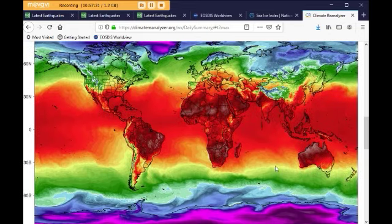So here it is. So we're seeing a lot of heat down here in South America, all across Africa, Australia already. It's just coming into their springtime.